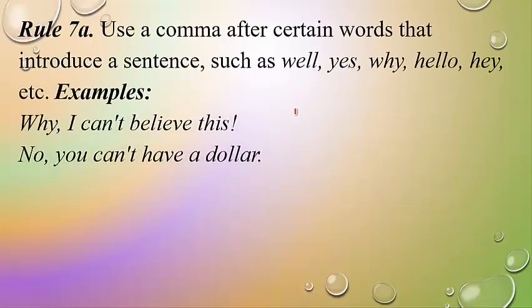Rule 7A. We use a comma after certain words that introduce a sentence, such as well, yes, why, hello, here, etc. Examples: Why? I can't believe this. These are the words that are used at the front of the sentence. And why here is not used to ask a question about reason. No, you can't have a dollar.